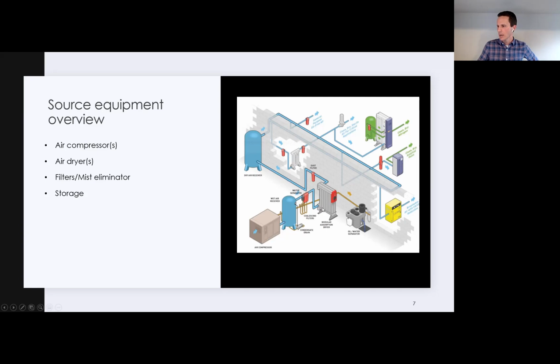Between the air compressor and the dryer, there's a dust filter downstream of the dryer. And then there's some storage, also called air receivers, in a couple locations. One here, we call this wet storage. We'll talk a little bit more about that, between the compressor and the dryer, and then a dry receiver after the source equipment, just as a buffer as you go out to the system here. So let's drill a little bit more in.